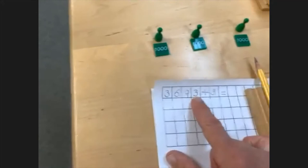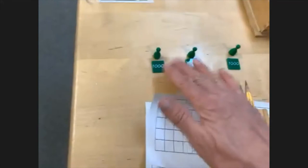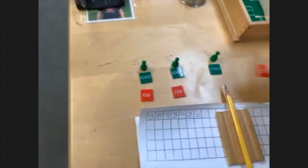3,693 divided by 3, and they have little skittles instead of their friends. Now they have a symbolic abstraction. These are kind of like people, and we're going to divide the thousands among the people, and then we're going to divide the hundreds, and everybody has to be fair, so everybody gets one.